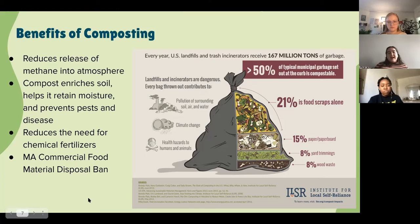And just a little fun fact is that Massachusetts has a commercial food material disposal ban, which means that businesses and corporations have to have a certain amount of their food waste disposed of in a better way. As you can see, 50% of typical municipal garbage set out at the curb is compostable. That means that when you and your household throw out your trash on trash day, 50% of that probably could have been composted, and therefore you could have had 50% less waste. So composting can make a huge impact.